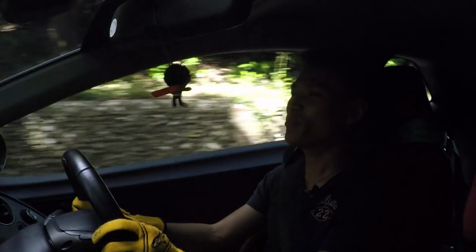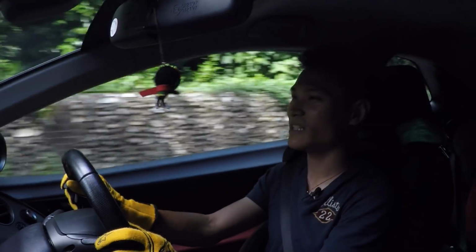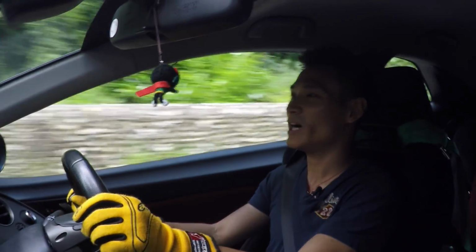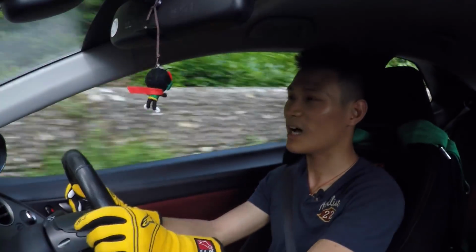Although I would recommend putting in an LSD into the gearbox as one of its first performance upgrades. That would make the car handle really well. And then most probably your usual tyres and then brakes.